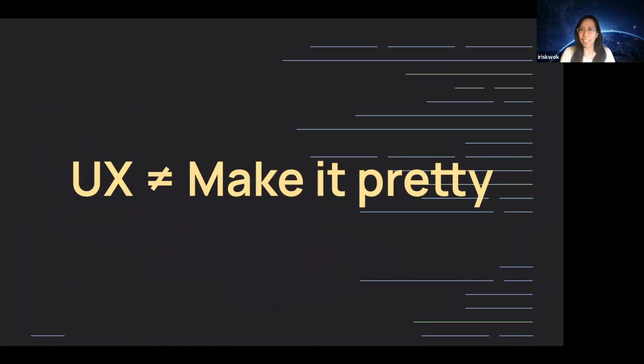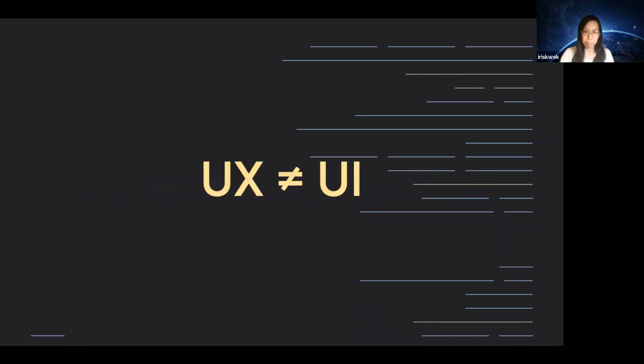Please don't tell any designers to say, can you do good UX and make our thing all pretty? Because no, I mean, yes, we would want it to look nice, but that's not what UX is about. And so, since it's not about how pretty it looks, it's not the same as user interfaces.